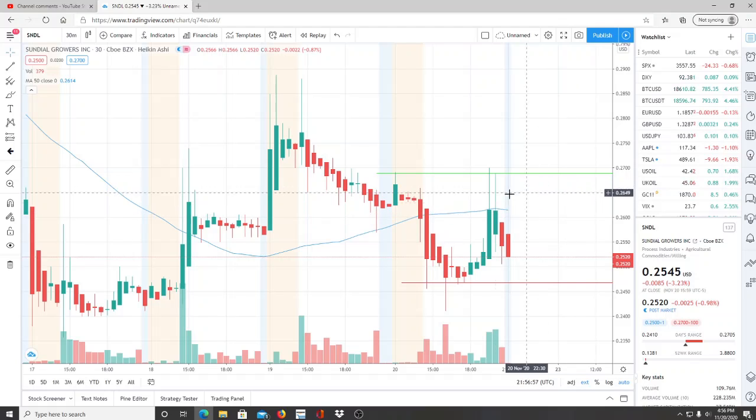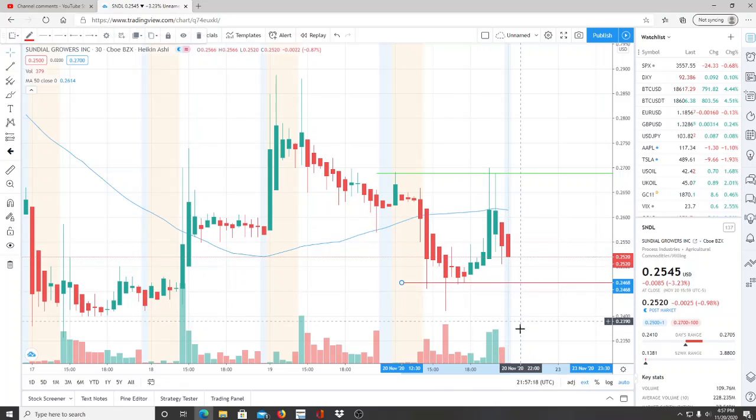As long as we're below it, we're in bearish territory. The moment we're above it, we're in bullish territory. So the bears don't want that to be broken through, and the bulls are going to work towards making that happen as much as they can. We're currently at 25.20. If this continues to work its way down, this is the lowest point before the recovery, and that's our first support level. And that's 24.68.